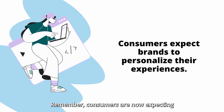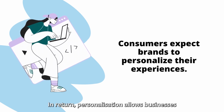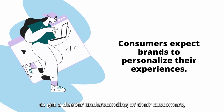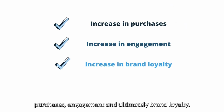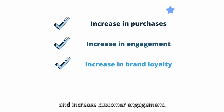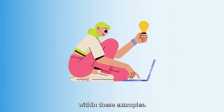Remember, consumers are now expecting brands to personalize their experiences. In return, personalization allows businesses to get a deeper understanding of their customers, which can lead to a greater relationship with them. This can drive an increase in purchases, engagement, and ultimately brand loyalty. Big brands are successfully using personalization to improve shopping experiences and increase customer engagement. We hope you found some inspiration within these examples.